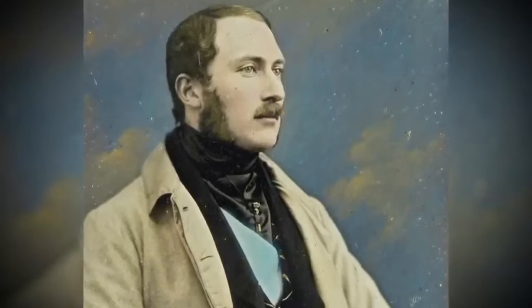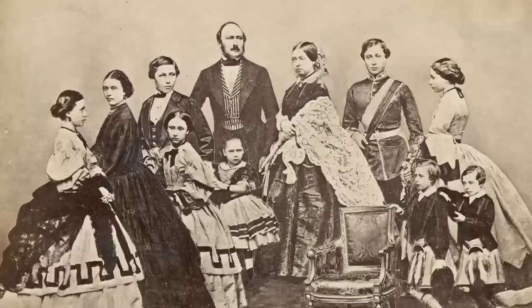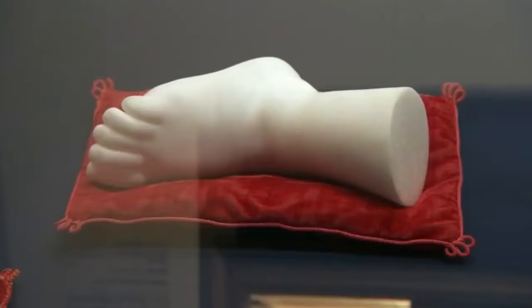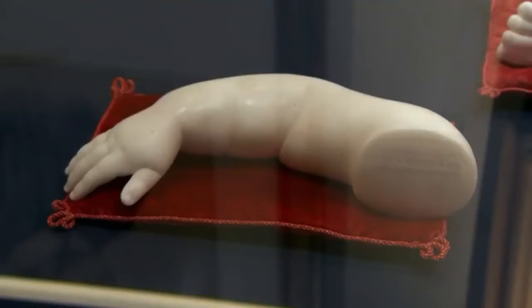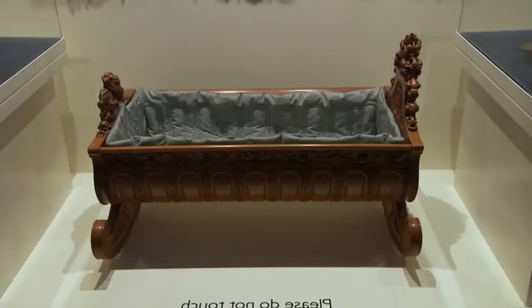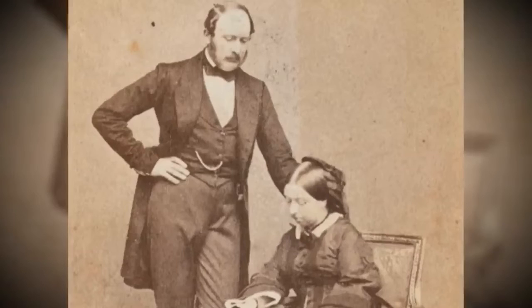The Royal Collection also holds special mementos of the other great loves in her life, her 9 children. In the collection at Osborne House is a remarkable group of marble sculptures. They're based on plaster casts that were taken from her children as they slept. Queen Victoria kept these marble sculptures in her private apartments at Buckingham Palace. I think it tells us quite a lot about her love of her family and the fact that she wanted to project an image of a loving mother.